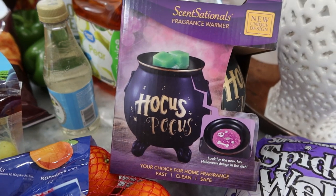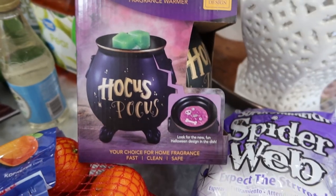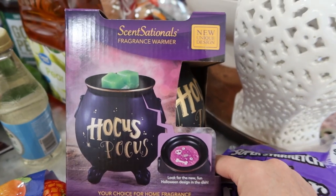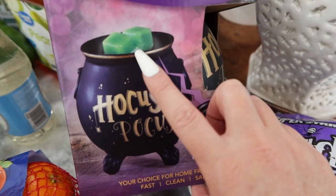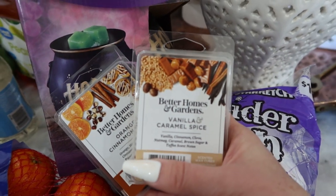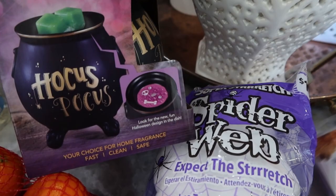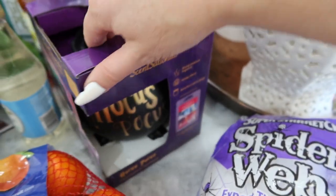And the other day I went to Walmart looking for a jack-o'-lantern wax warmer or this one, and they were out of all of them. And then when I went back today, they had one of these. So I have a fun new wax warmer. Oh goodness, they have green wax. I didn't really see any green wax or think about it. So I just got vanilla and caramel spice and orange and cinnamon roll. But how cute is that? It is a cauldron. This is quite large too. But I thought it was fun.